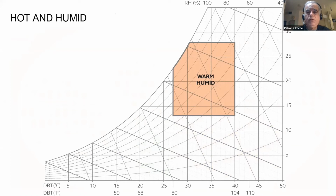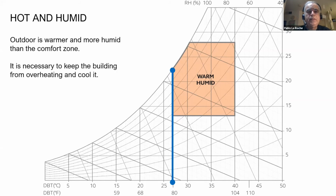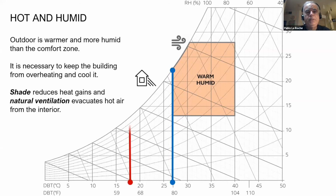It's always helpful to understand climates by looking at where the data is in the psychrometric chart. And what we do, hot and humid climate is going to be warmer outside and more humid than the comfort zone. And it's necessary to keep the building from overheating first and then cool it. And we typically will do this with shade, which reduces heat gains, and natural ventilation, which can evacuate the hot air from the interior of the space.